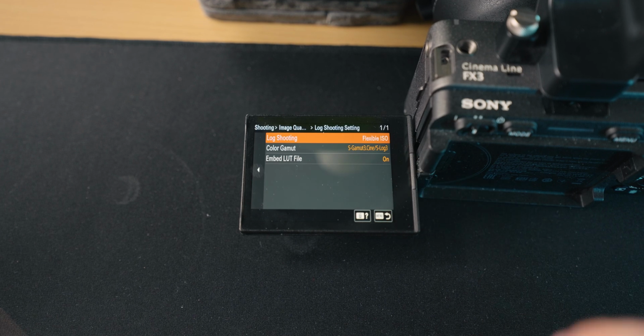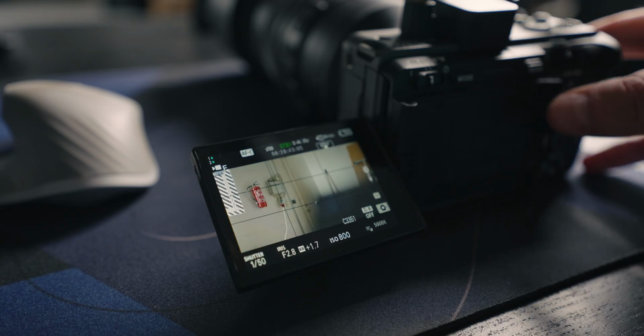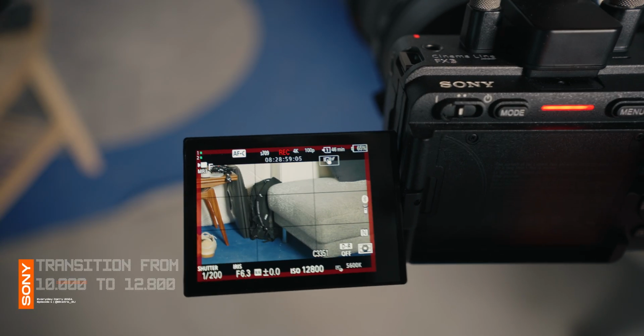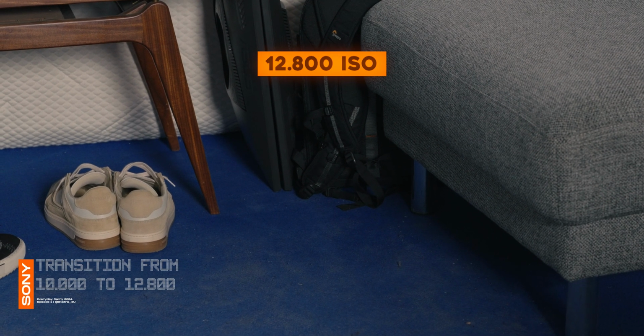The camera has Sony's popular S-Log3 picture profile, which allows for 15 stops of dynamic range. And this gives you the flexibility to fix a lot in the post-production without destroying the image. The camera also has a dual native ISO of 800 and 12,800 when shooting in log mode. What this basically means is that you get the cleanest image when having your ISO set to either 800 or 12,800. And the ability to go all the way up to 12,800 is simply a game changer, since this means that you can get some super clean looking video footage at night or in poorly lit scenarios.